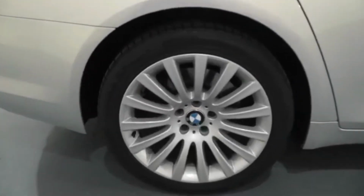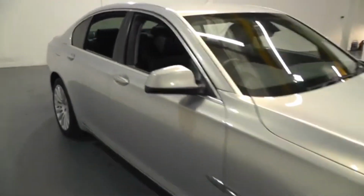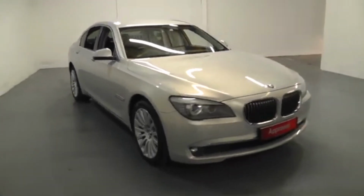The 7 Series unfortunately didn't receive the recognition it deserves, like the models mentioned earlier, which is a shame really, as I think this shape really was a drastic improvement over the previous generation 7 Series. This model looks more sophisticated, bulky, and definitely has more road presence.